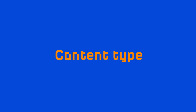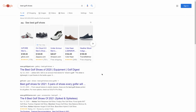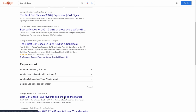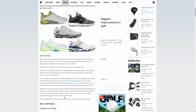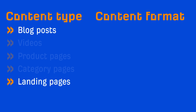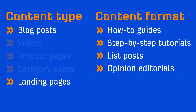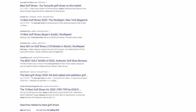The first C is content type. Content type can usually be categorized into blog posts, videos, product, category, and landing pages. For example, the dominant type of pages for the query best golf shoes are blog posts. The second C is content format, and this applies more to blog posts and landing pages. A few common blog formats you'll see are how-tos, step-by-step tutorials, list posts, and opinion editorials. For a landing page, that might be something like a tool or calculator. Again, for the query best golf shoes, you'll see that all of the top results are listicles, which makes sense because the word best implies that a comparison needs to be made.